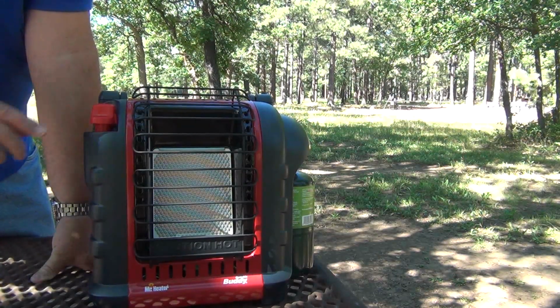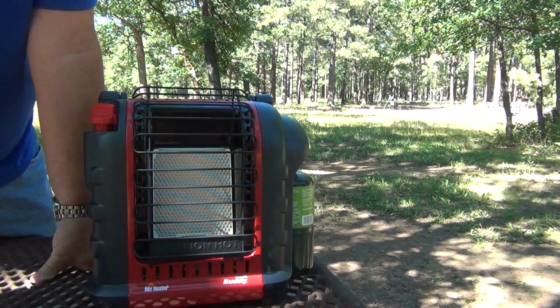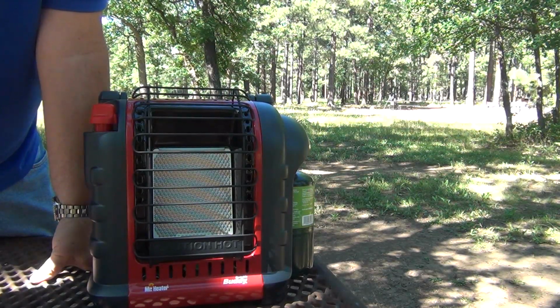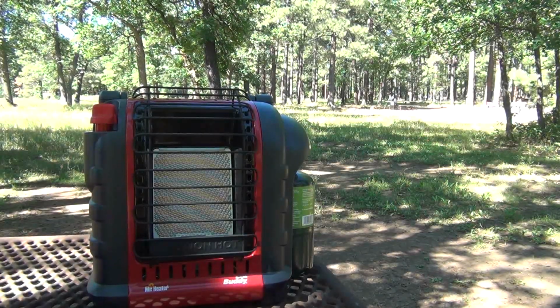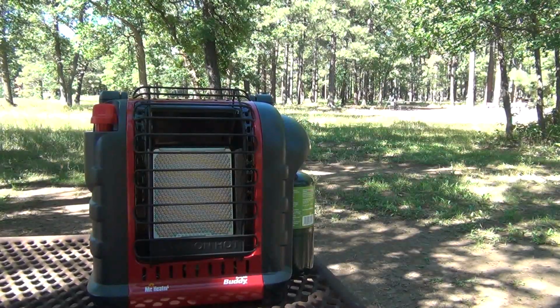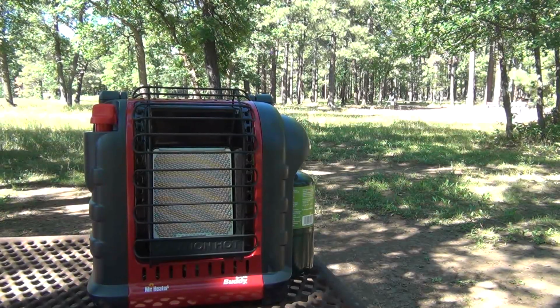And we'll be looking for the plate to start to ignite and to glow. I can feel the heat coming off it, and I can see it starting to glow as it heats up. One source I saw said that this ceramic plate can get up to nearly 1800 degrees. So there you have it. We've got a bright orange glow. I can feel the heat coming off the Mr. Buddy portable heater from Mr. Heater, and I think it's going to work really well in my RV.